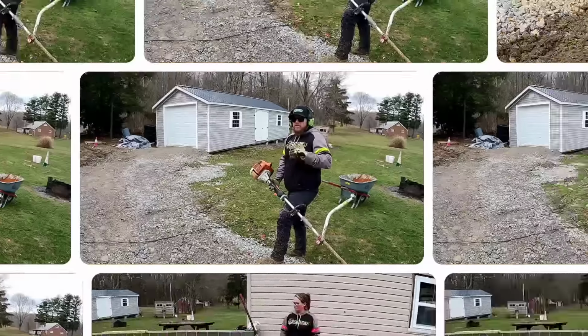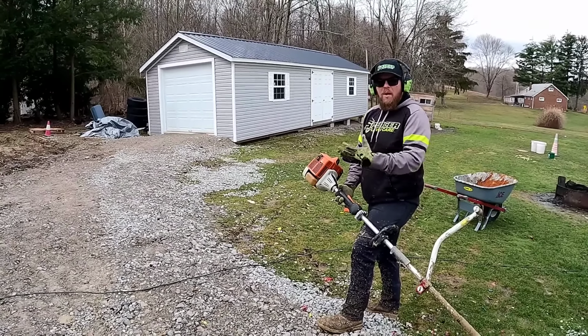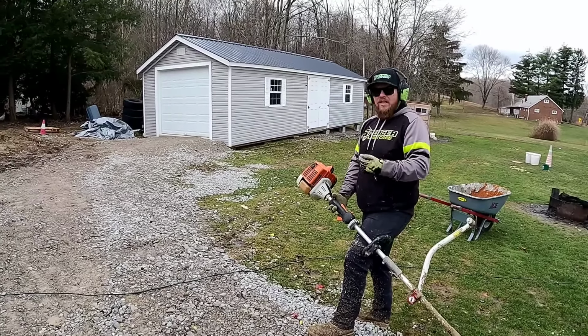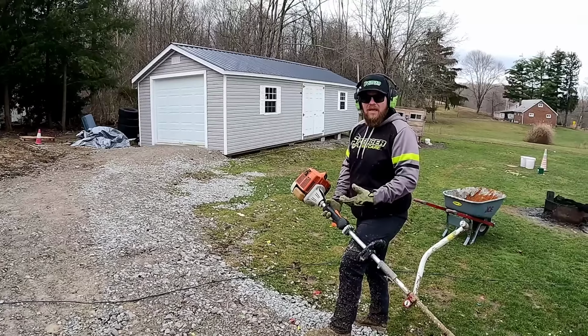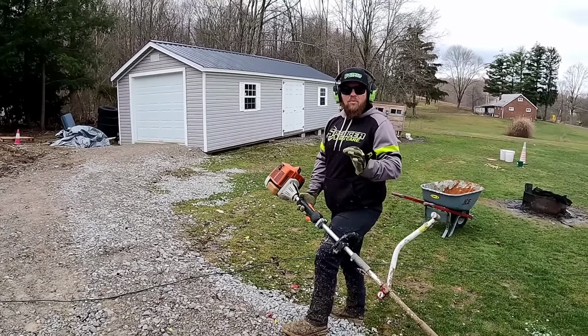Nice. Yes. So this is where this thing really shines, okay? On the edge of driveways where you plow or snow blow and it gets that gravel out into your yard. You don't want to sit there and pick every piece up. Yes, you can rake it, but this machine just makes it a lot quicker. I will say you're going to get a good workout.